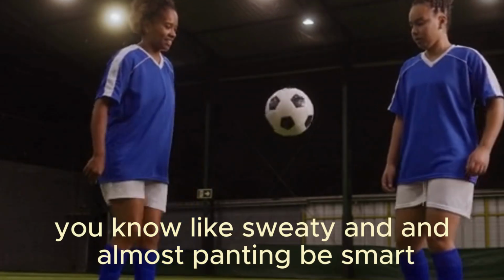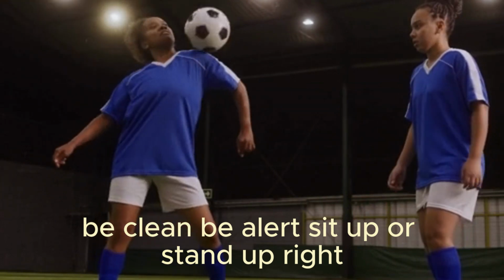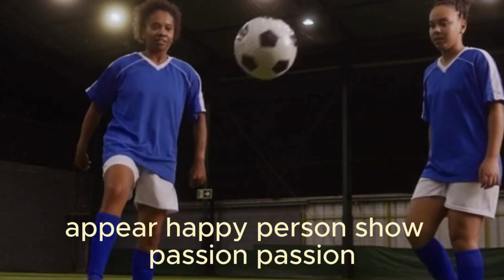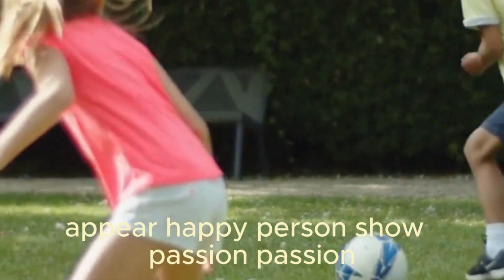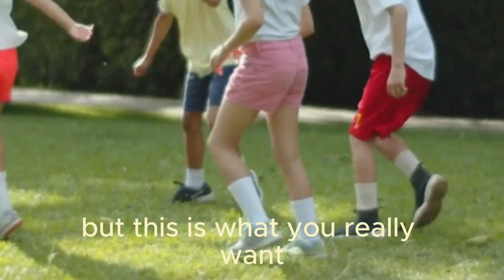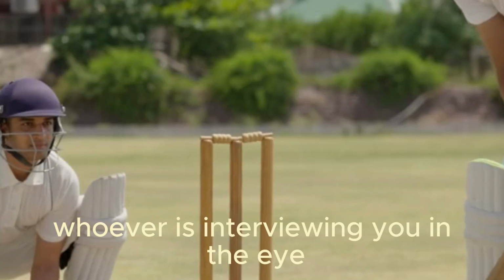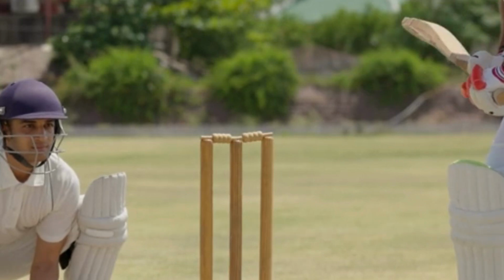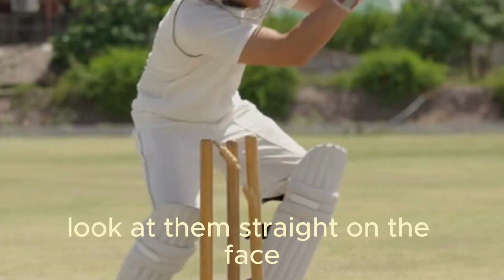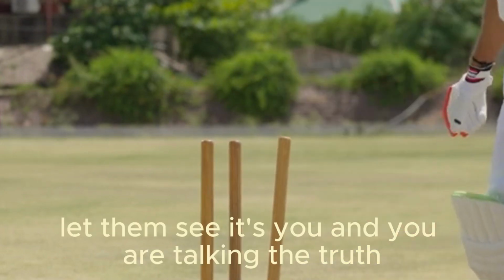Be smart, be clean, be alert, sit up or stand upright, be articulate, appear a happy person, show passion, that this is what you really want. Look at the interviewer, whoever is interviewing you, in the eye. They say eyes don't lie. Look at them straight on the face. Let them see it's you and you are telling the truth and you know what you are doing.